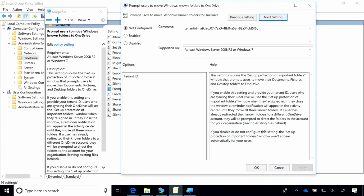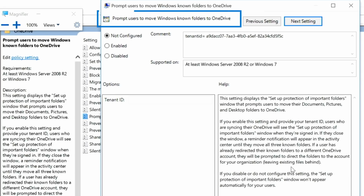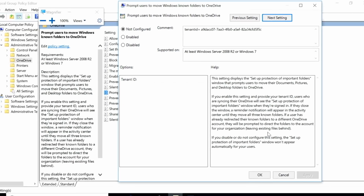And this will pop that dialog you saw earlier about protecting your folders. So the user will have an opportunity to opt in. And we recommend you roll this out before you do the broad silent config to let users see what's there, and then you can do the bigger hammer later.